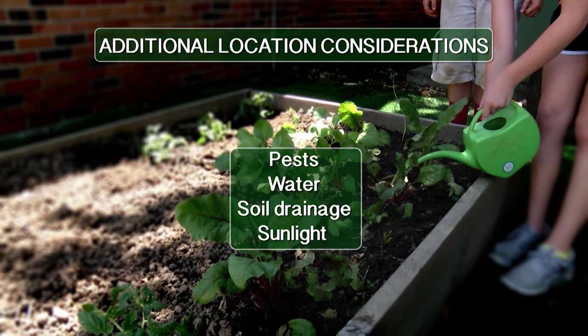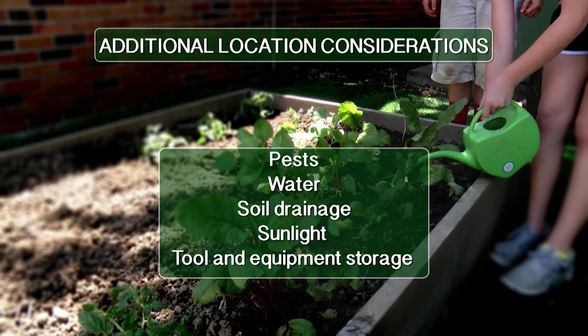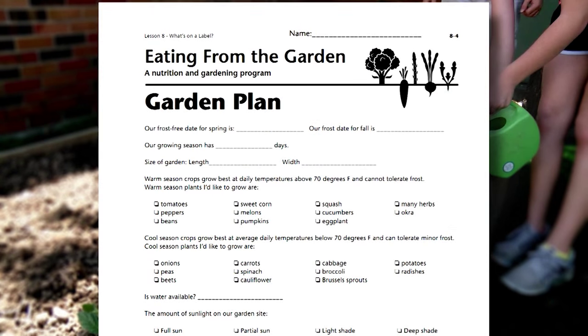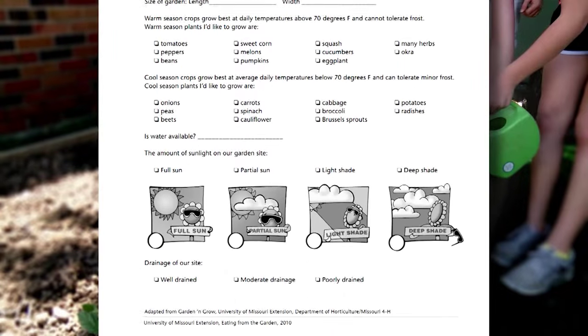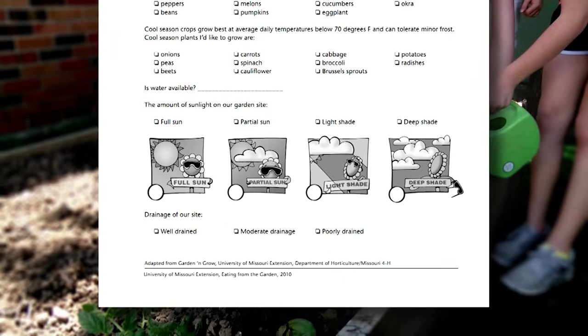Most of the garden likes full sun for at least 6 to 7 hours. Tool and equipment storage. Where can equipment be stored? Is it close to the garden? Students will look at the garden plan and answer the last three questions about sunlight, water, and drainage for their gardens. Remember, eat fresh and eat from the garden.